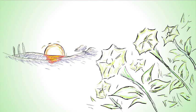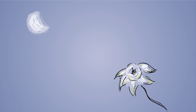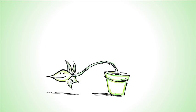Morning glories unfurl their petals like clockwork in the early morning. A closing white waterlily signals that it's late afternoon. And moonflowers, as the name suggests, only bloom under the night sky. But what gives plants this innate sense of time?